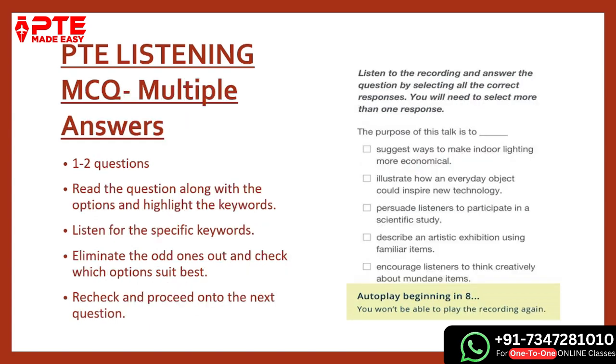Now proceeding on to the next question. Multiple choice question, multiple answers. Can definitely be skipped if you are aiming for 75 plus, but if it's 85 plus, attempt it. 1 to 2 questions in total. Do not spend a lot of time here and simply proceed on to the questions which are going to give you more scores. That matters a lot in the PTE exam.